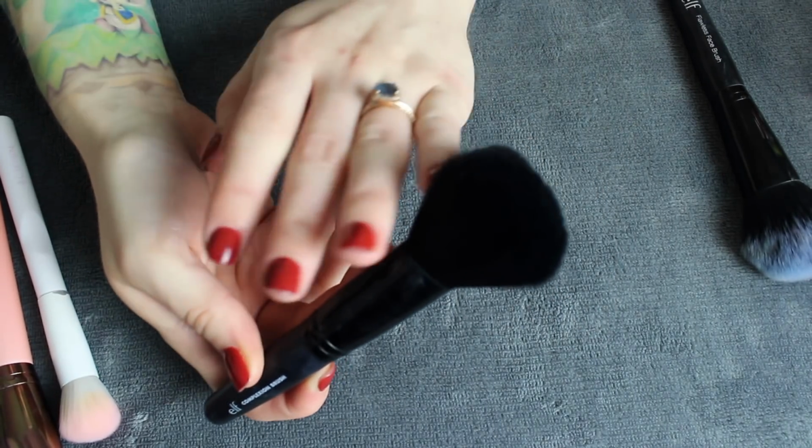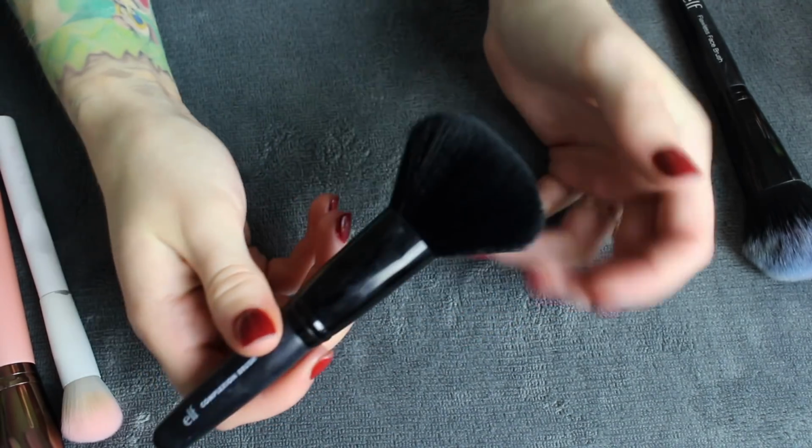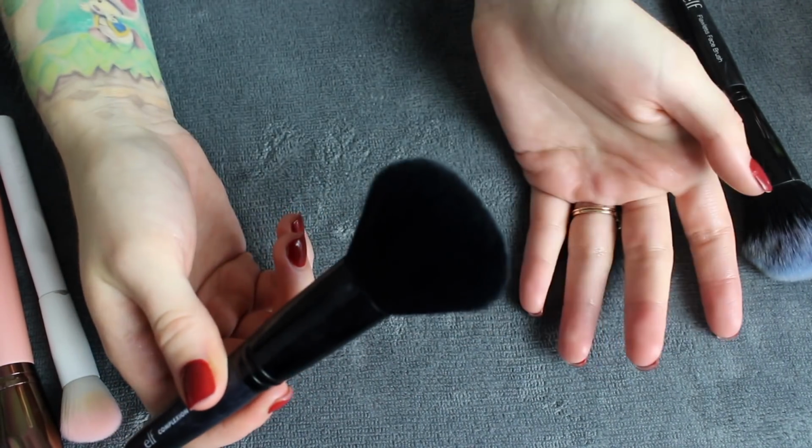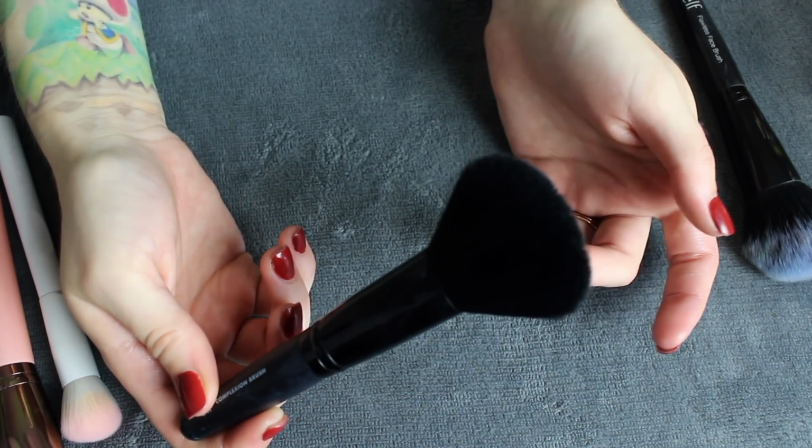I bought this when I went to visit my friend Christy up in Raleigh and I realized I forgot all my makeup brushes, so I just went to Target and grabbed some e.l.f. brushes really quick. This one I just don't really like very much. I don't think it blends out my product very well, and I just don't need to keep it.